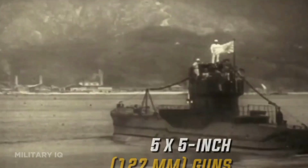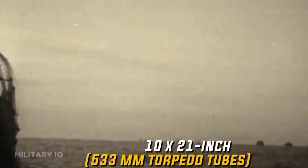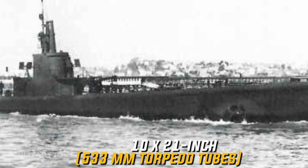Notably, her armament included 5 multiply 5-inch 127mm guns, 10 multiply 21-inch 533mm torpedo tubes, 1 multiply depth charge projector, and 2 multiply depth charge racks.